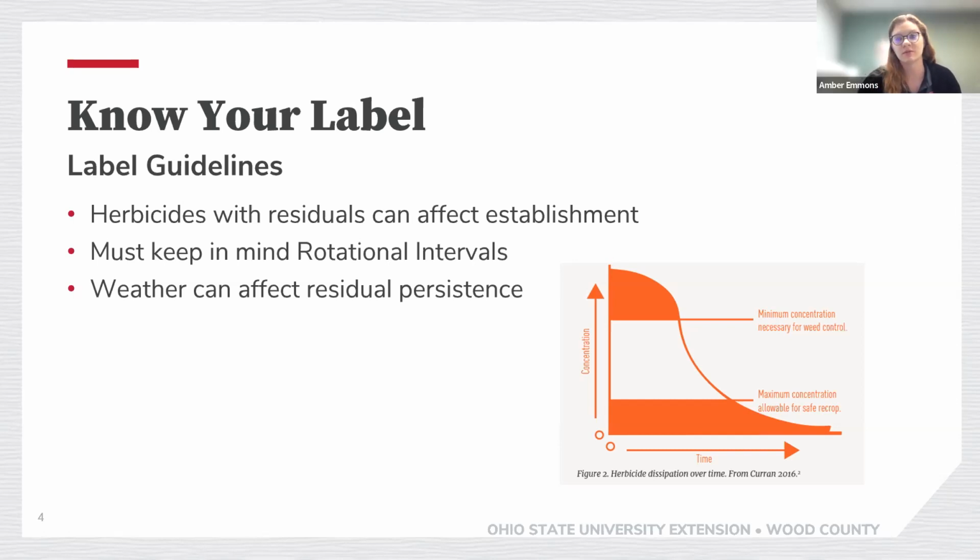You also have to keep in mind the rotational intervals, and I'll show you some examples of this in the next couple slides. On these labels, they'll tell you how long you should wait to plant something based on when you applied this herbicide. And the last thing is, depending on the weather for that year, the weather can affect how long that residual herbicide persists in your soil. If you have a drier year, it's going to persist longer. If you have a wetter year, it can possibly go away sooner.